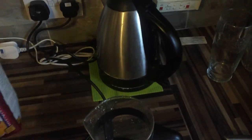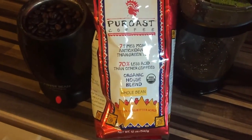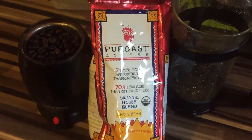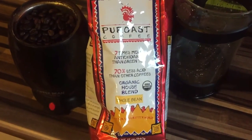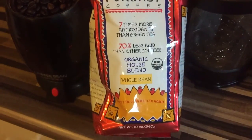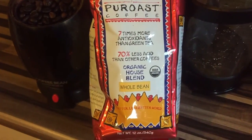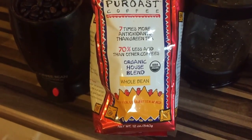Also, I found this stuff. It's just made slightly different. So I'm buying them in beans. As it says on the front, 7 times more antioxidants than green tea. I've got no idea whether that's true or not. We'll soon find out. Or I won't actually find out, will I? But let's see if it lives up to that.